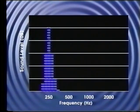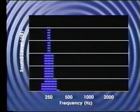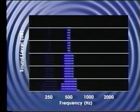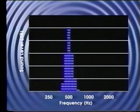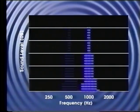Following tones at 250 hertz, 500 hertz, and 1,000 hertz.